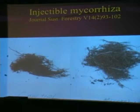So for a lot of people that want to see the differences, we'll bury baskets and we'll inoculate one and not inoculate the other. And then at the end of the growth season, you see for yourself. You generally get about four times the roots in the inoculated areas compared to the controls. And that's something you can always count on. The roots love inoculated material.